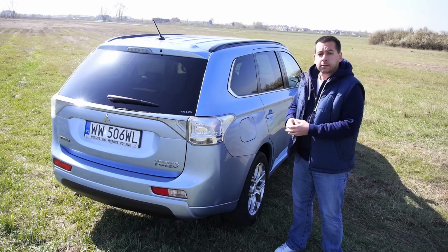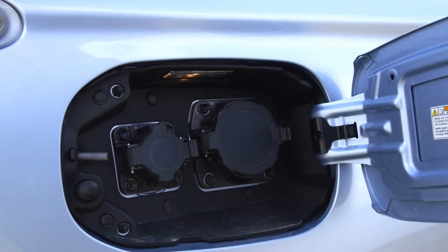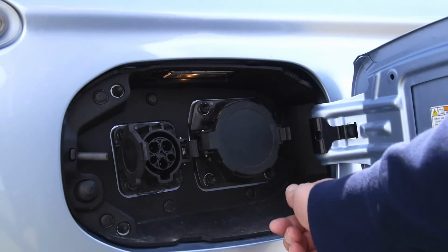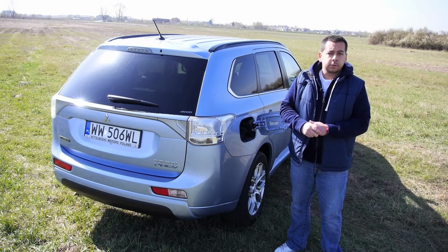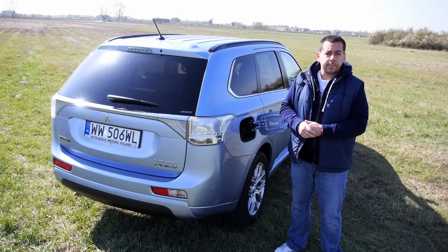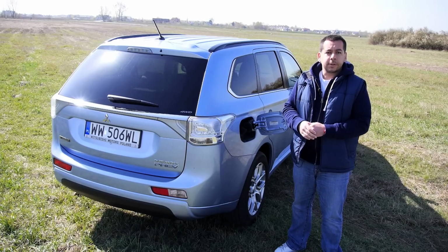Okay, so there is something that looks like a second filler cup, but underneath it are two sockets. One is for a 230 volt plug and the other one is for a fast charger. The ordinary 230 volt plug will charge the car in about 5 hours. With the fast charger, you can charge it to about 80% in about half an hour.